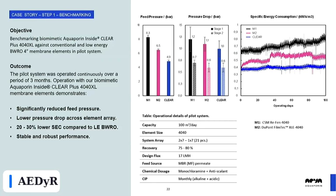So what we can demonstrate with our membrane is that the feed pressure required, that is the blue graph, that's our membrane, is significantly reduced, achieving the same product or the same capacity, and also achieving a water permeate quality that is sufficient and applicable for that application. So we can demonstrate that we can reduce the feed pressure. We can also maintain the pressure drop across the element vessel array low.